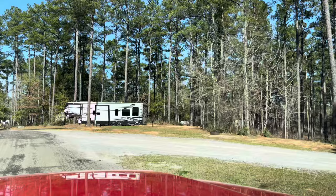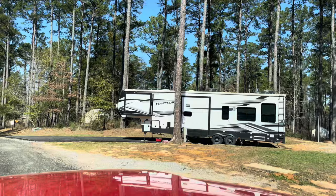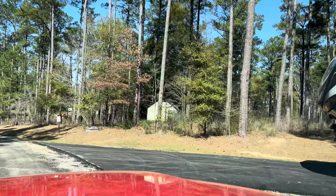So anyway, that concrete, I mean, that spot with the gravel, that was site 6. The empty site. And this Raptor should be site 8. 9. The Raptor was site 9. So 7 and 8 are on the inside of the loop, and so is the bathhouse.